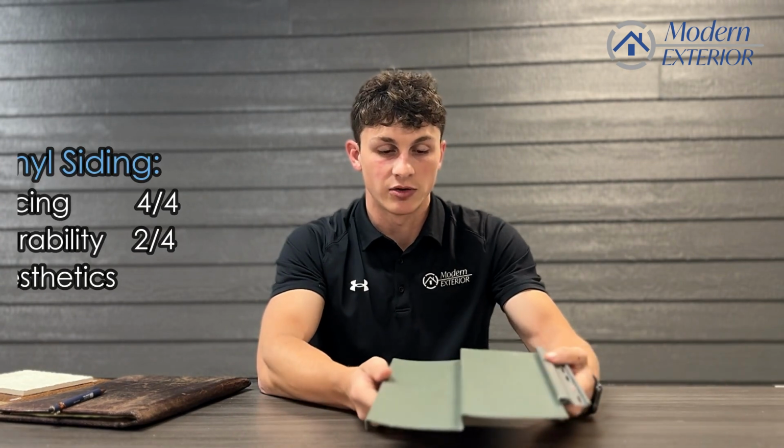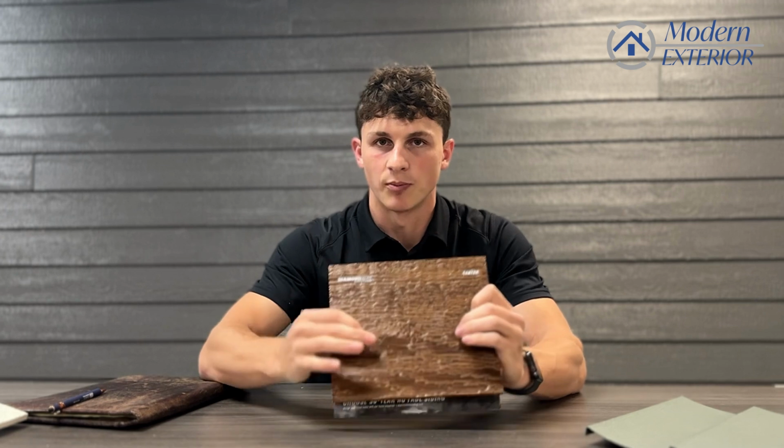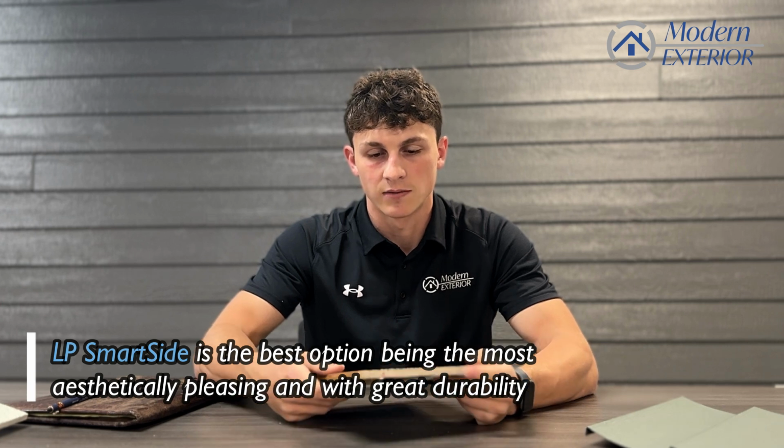So aesthetically, you'll give it a 2 again, and that means the best option, in my opinion, and a lot of other people's opinion, is probably LP SmartSide. It's the most aesthetically pleasing. It has great durability, and it's the same as other options on the market, like quality. So those are the best siding options for residential homes in Milwaukee or Waukesha County.